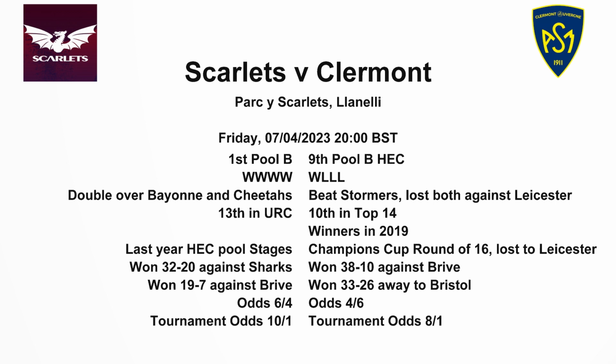The odds for this game, Scarlets are 6-4, and Clermont 6-4 on favourites for the game. For the tournament as a whole, Scarlets are 10-1 and Clermont are 8-1. So obviously the bookies are expecting Clermont to progress here, but I think maybe Scarlets' home advantage plus that little bit of form that they found recently might be enough for them to cause a little bit of an upset and go through.